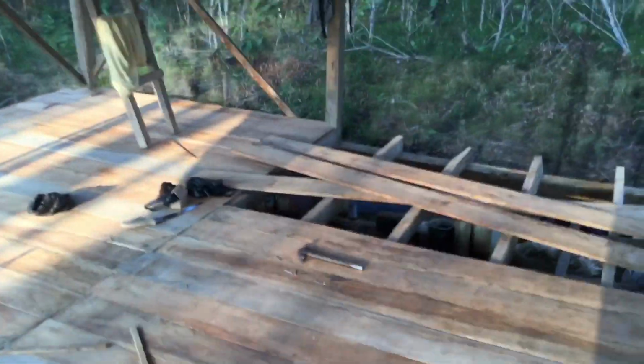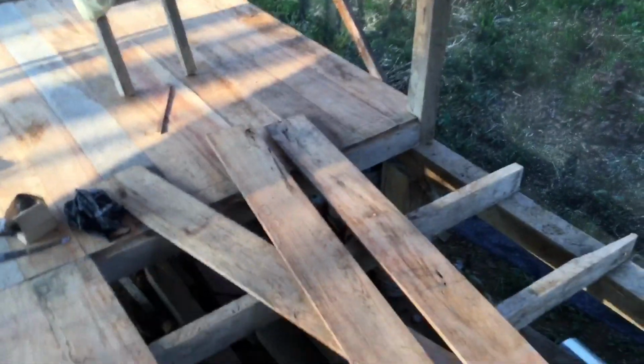Yep, almost done. Got 1, 2, 3, 4, 5, 6, 7, 8 boards left.